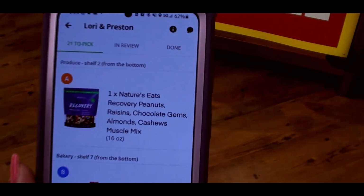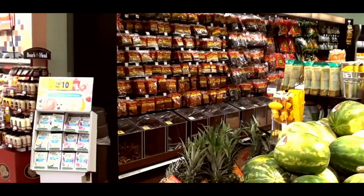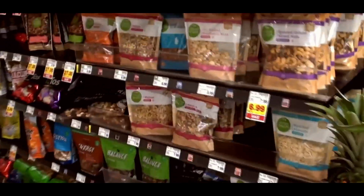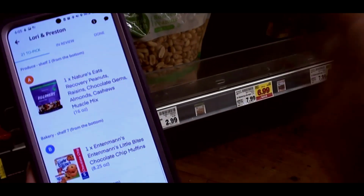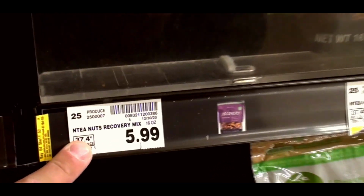So this is the produce department. So where is shelf 2? The key is just look at what the item is you're looking for. Obviously it's not going to be over there, but over here is looking a little more promising, right? And then here they are. Okay, so we have found the item that it's supposed to be. It's supposed to be right here. It's the same item, but it's out of stock.